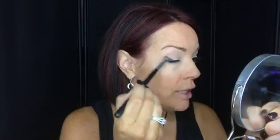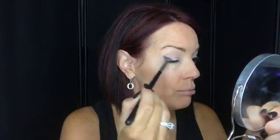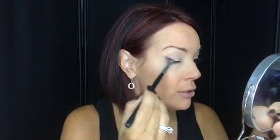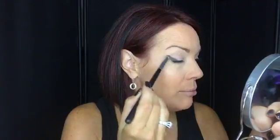So going into the crease and just smoking that out. See how now that line doesn't even really matter, right? You just created some darkness and dimension. And I really want darkness. So I'm going to do a little more and continue smoking until you're happy with it. And you can always do touch-ups as we go.